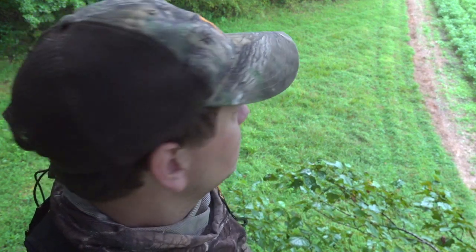First scent of the year for me with a bow. And I've seen my target buck.